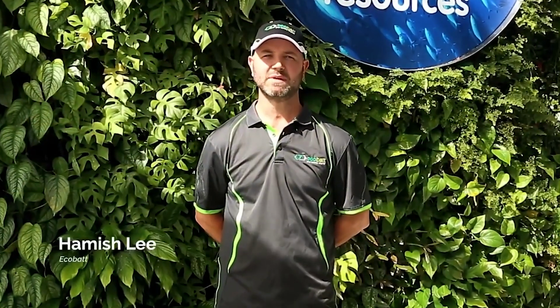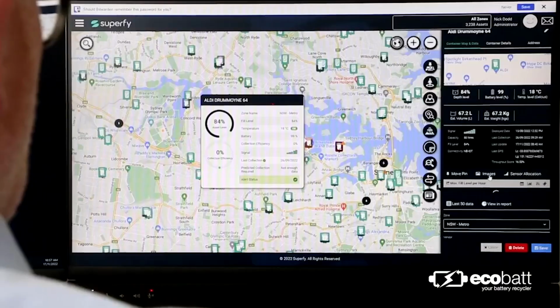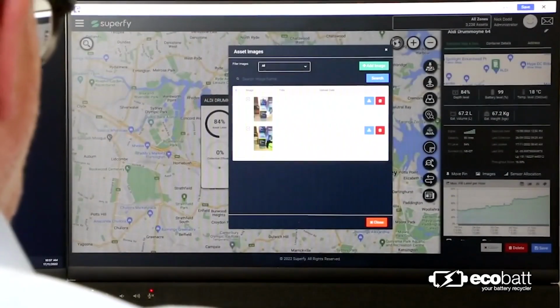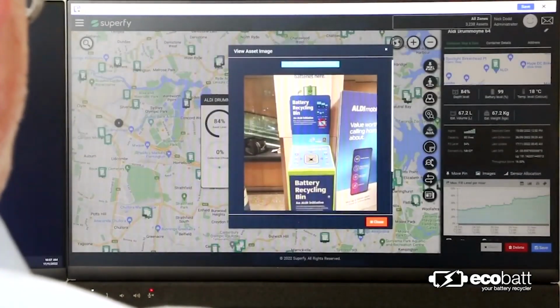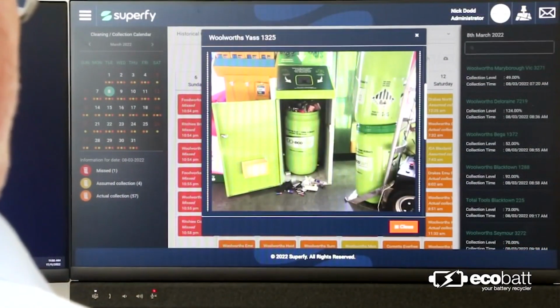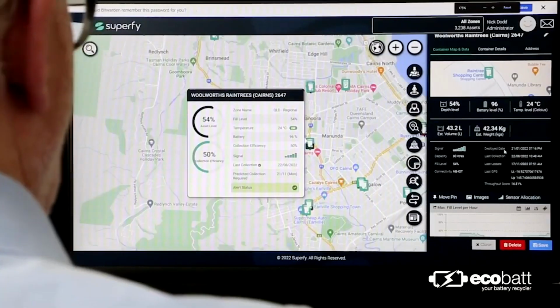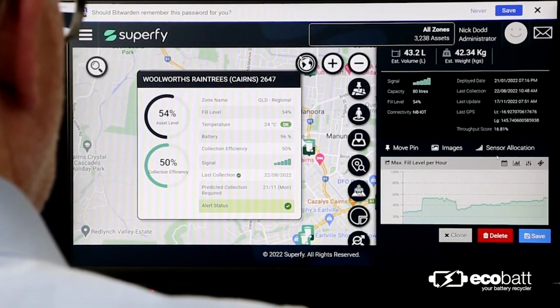A key feature of our business has been the rollout of over 4,000 collection bins around the country through major retailers. In conjunction with our partners, we have developed a software system whereas each bin's location is GPS monitored and has inbuilt software that allows us to access types of information on a particular bin, from how full it is to its temperature. We can call this information up in real time and use it to schedule battery collections and learn more about the recycling habits of our battery end user.